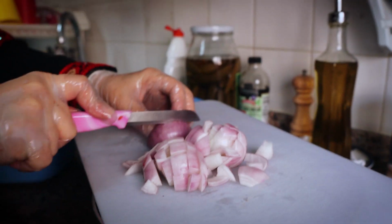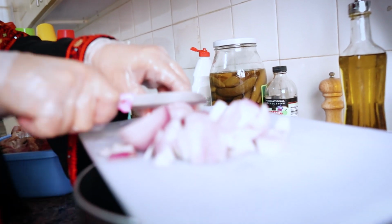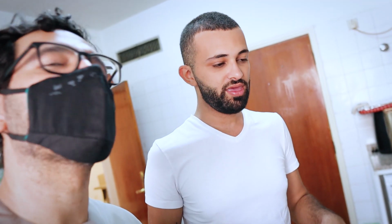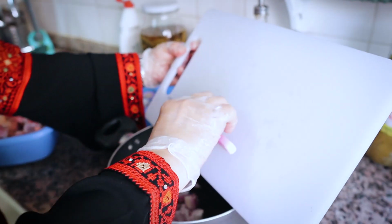So you dice that, but not very thin, not very small. You want to have a little bit of that crunch in this dish. You know, mixed onions over the bread. Oh, gotcha. So that would be the final result. That's why it has to be chopped into big pieces, because you want a little bit of volume when it comes to the onions that you put on it.